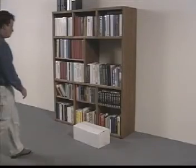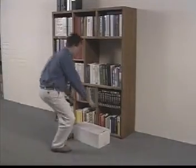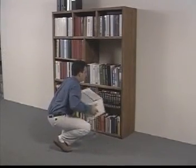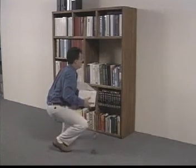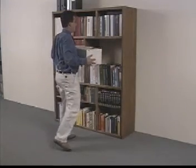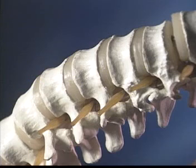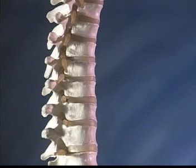The same thing applies to anything you lift, heavy or not. Bend your legs to keep your back in its natural curvature. The reason for this is quite simple. Your back is composed of bones or vertebrae, nerves, and a fibrous, liquid-filled disc. The discs separate the bones from one another and afford your back flexibility. The discs act as shock absorbers.